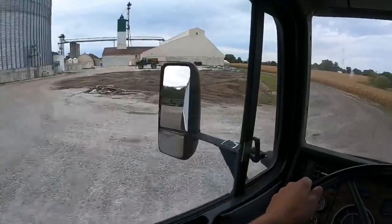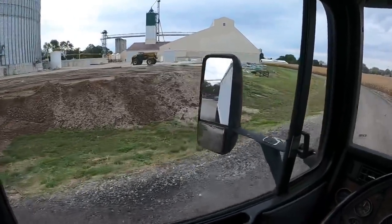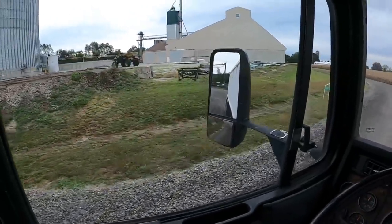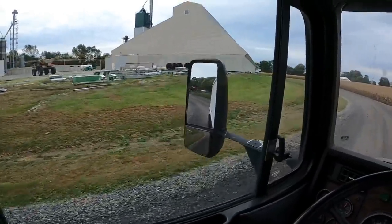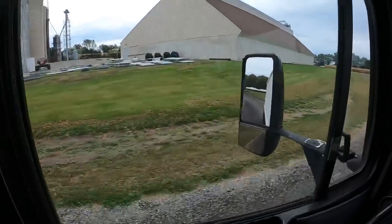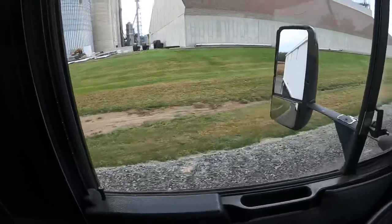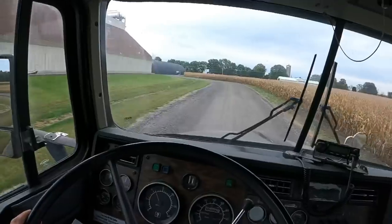I can't remember if this is an 800 or 850,000 bushel GSI bin going up. I believe it's GSI. They've got the foundation done, and I believe they will be starting on the bin shortly, as far as jacking the bin. So that'll be pretty cool to see. Hopefully they're doing that while we're hauling up here. Not now, but I would assume in the coming weeks.